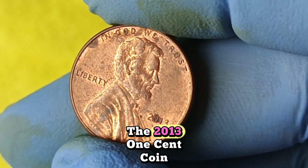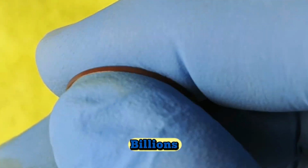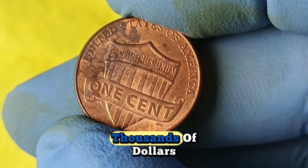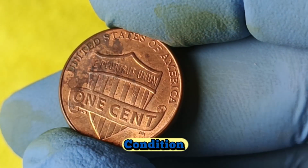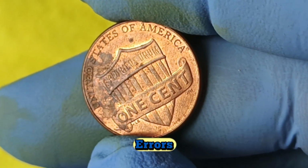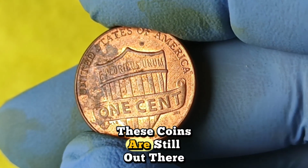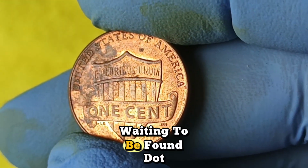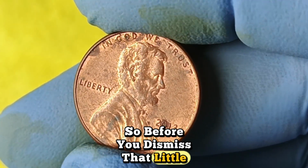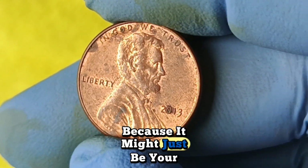The 2013 1-cent coin might look like just another copper-plated zinc penny, but hidden among the billions are coins worth hundreds or even thousands of dollars. It all comes down to details. Condition. Errors. Rarity. And the best part? These coins are still out there. In circulation. Waiting to be found. So before you dismiss that little penny in your pocket, take a second look. Because it might just be your lucky day.